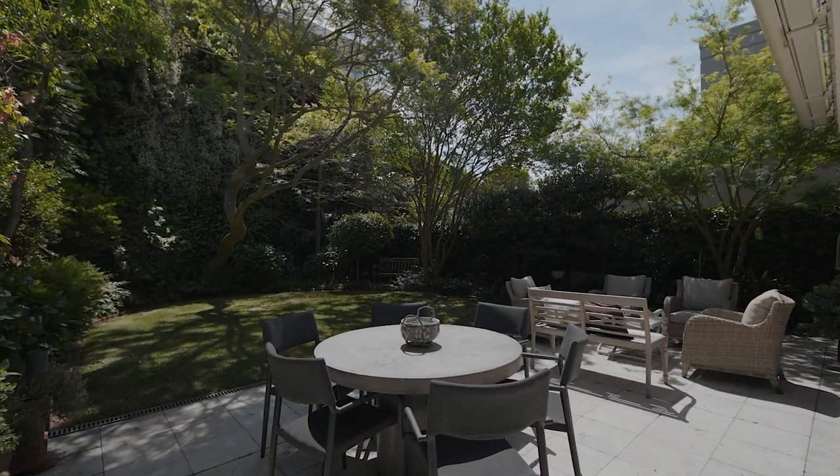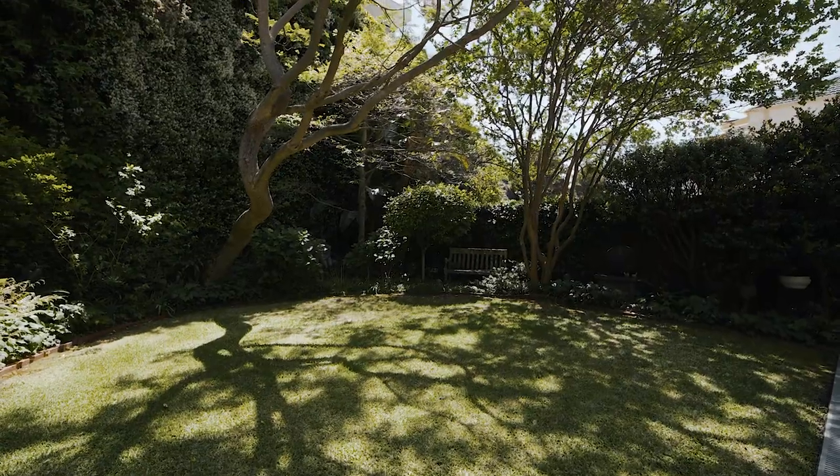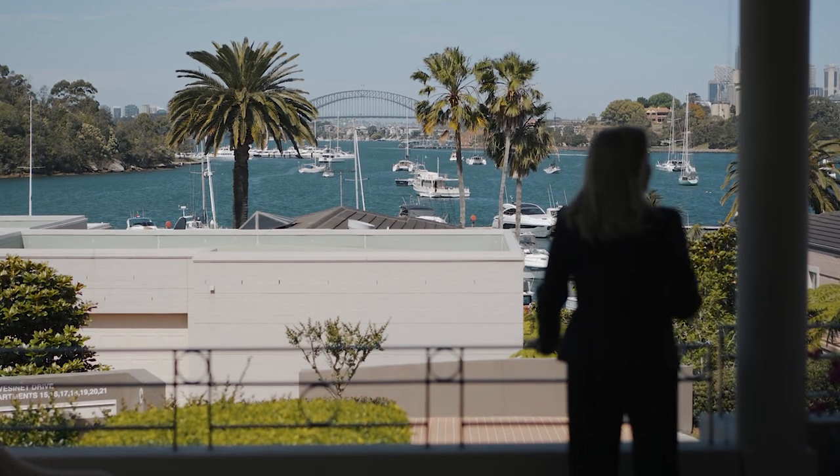This executive style home in Le Vesinet Drive has everything going for it, including the most beautiful garden, one of the largest in the street, and also stunning views of the city and harbour bridge.